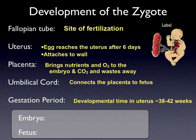Okay. Now, gestation is a word that means how long it takes for the embryo and fetus to develop. Different types of animals, it's different amounts of time. In humans, what do we usually say? How long does a pregnancy last? 10 months. A lot of people say 9 months. It's really closer to 10. It's really 40 weeks that is sort of the average.